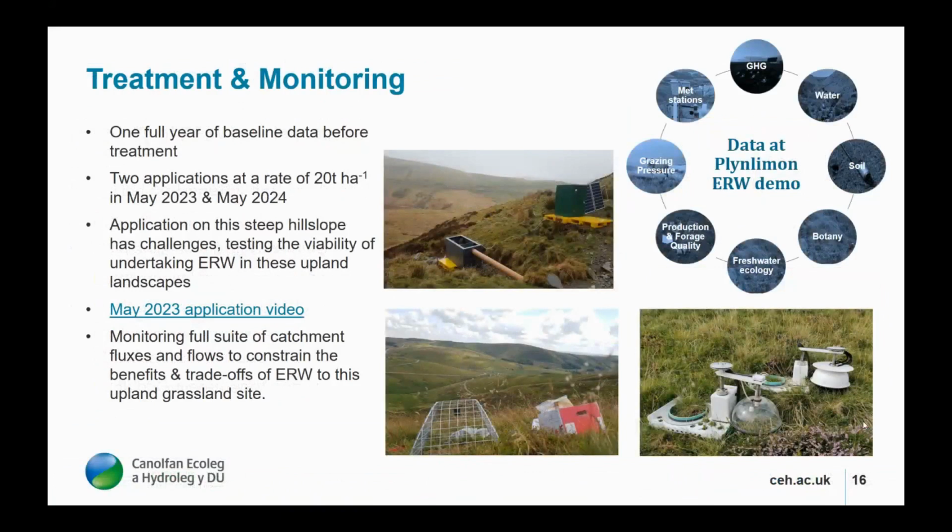At our demonstrator, we have one year of full baseline, which is great. That means that now, in both catchments, we can see any natural or meteorologically induced changes, climate induced changes, or whether it's because of the treatment. So are we actually going to see a divergence in our treatment catchment now? We had our first application of 20 tons per hectare. We spread about 60 tons of this stuff at 400 meters above sea level on a 30-degree slope. It is a bit crazy.